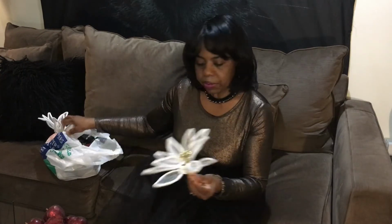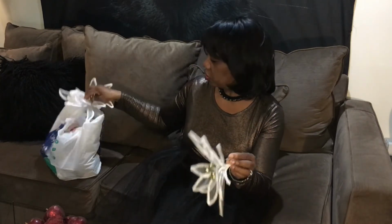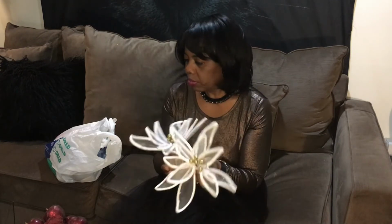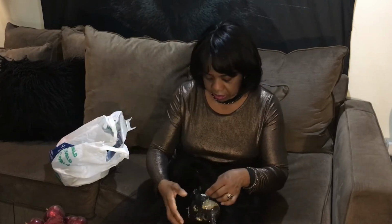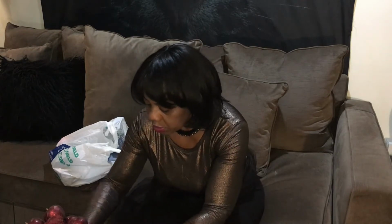These are clip-on flowers, and they were I think $2.98 each. I have 2 of them. Very glamorous flowers, poinsettias, very pretty. Next I have these beautiful elephant ornaments. I probably will use them as a home decor item on maybe the table or mantle. I probably will not use them on the tree. These I will use year round. Very glamorous elephants.